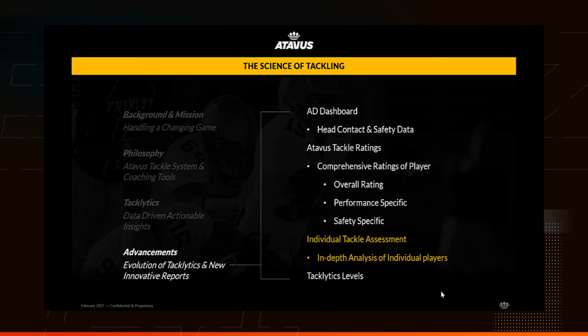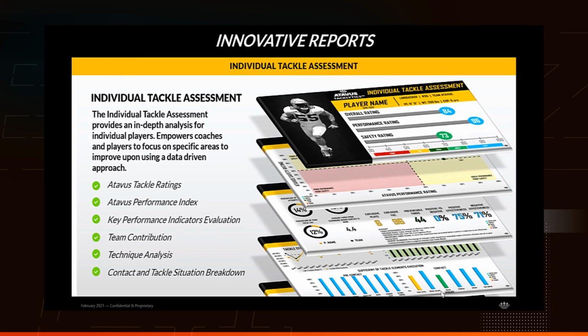The last of our innovative and new reports that we will get into are our individual tackle assessments. The individual tackle assessment provides an in-depth analysis for individual players. It empowers coaches and players to focus on specific areas to improve upon using a data-driven approach. It offers the Atavus tackle ratings, Atavus performance index, key performance indicators evaluation, team contribution, technique analysis, and contact and tackle situation breakdown.